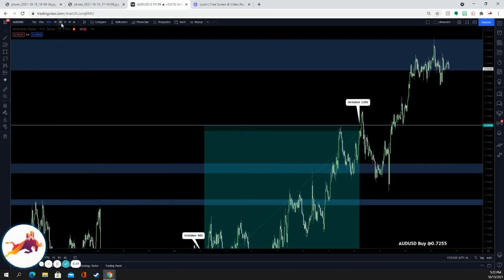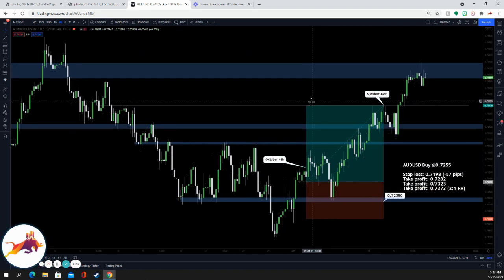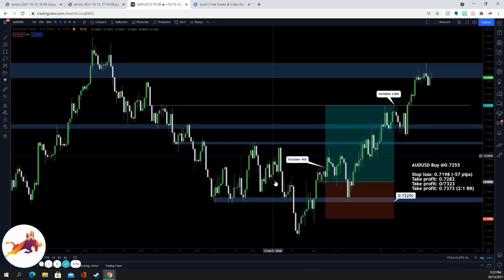Okay, so let's zoom out a little bit here. 4-hour time frame. This one was super interesting because we had established a pretty wide range, right? We had 3 touches to the downside as support, a few touches off resistance. Okay, definite range there where we're bouncing.